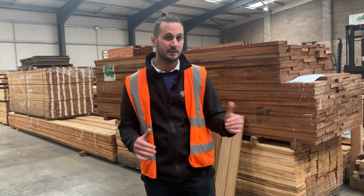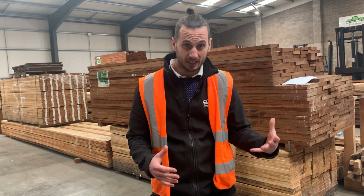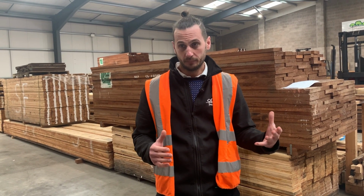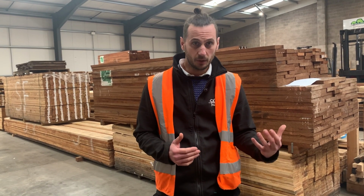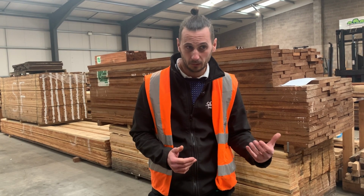When a lot of our customers think about a reliable, durable hardwood, they're often thinking of oak. So oak is an all-rounder. It's so well known. People know where they stand with oak. They know that it's incredibly hard-wearing. They know that it's tough and durable and very versatile as well.